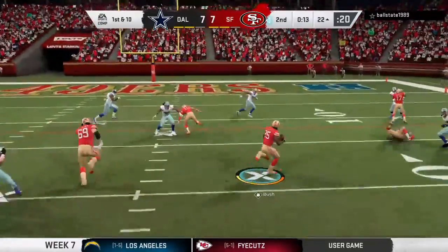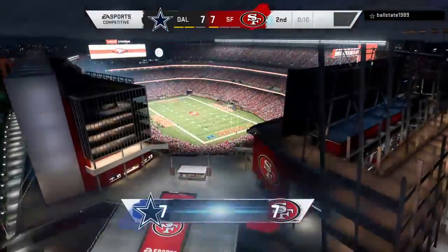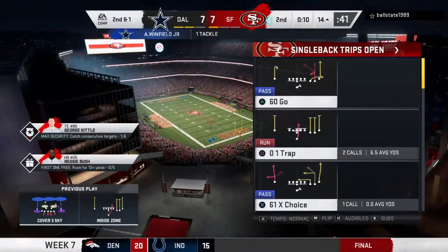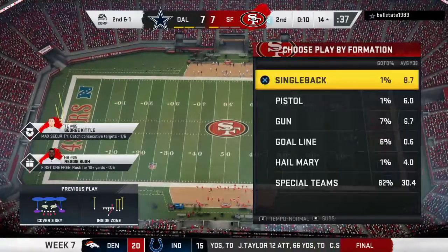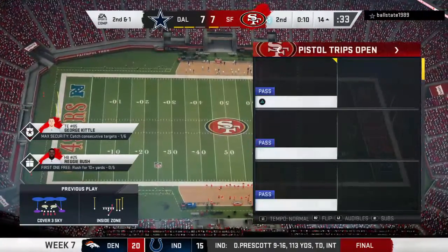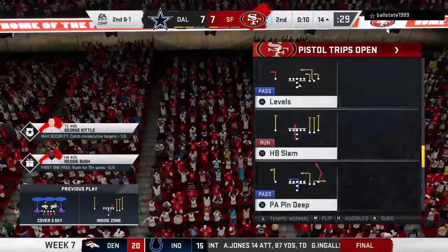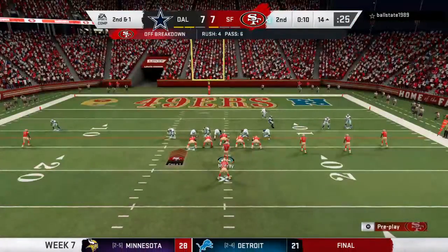On 1st down, Bush. They showed off a nice juke of the defender before the next wave could bring him down. Now a timeout signaled for, and they'll get it with 10 seconds to go before halftime. The previous run, good for 9. Here's 2nd and a yard.